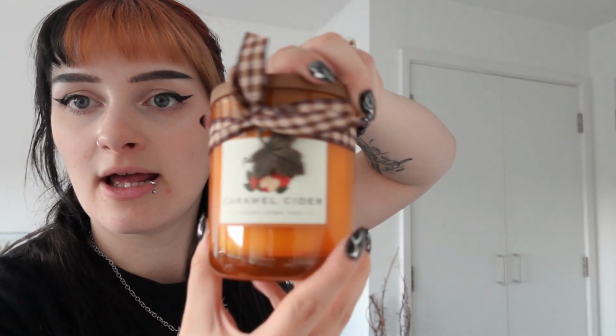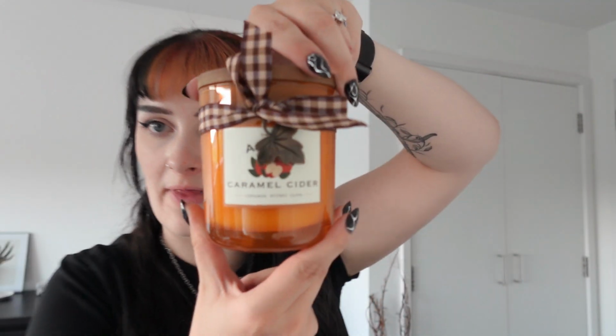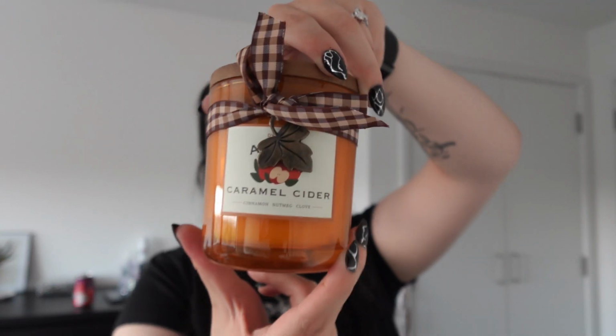So this was one that I definitely bought. I think I bought this 2 years ago and it's still in use. I mean, I own so many candles and I don't use them as much as I wish I did, that they last me years and years. This one is a DW Home apple caramel cider one. And look how cute the front of that is. So it's giving very farmhouse, very autumn.